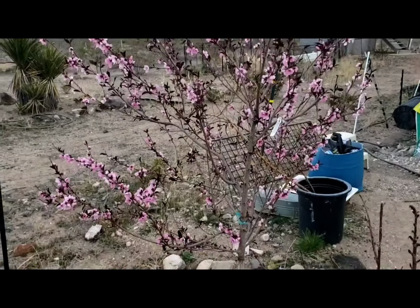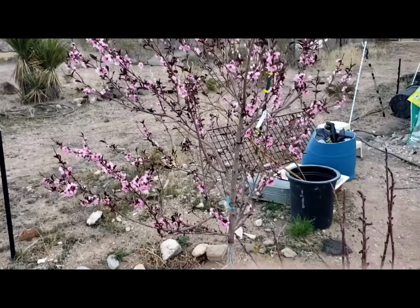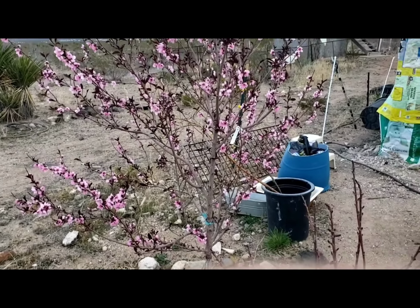But we're probably not going to get any fruit on these trees this year. But that's how nature works. You never know.